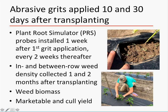And so we would make our first application, and then we would wait, and sometime around probably about 24 to 30 days is when we'd see a second flush of weeds like this, and we would make our second and final application.